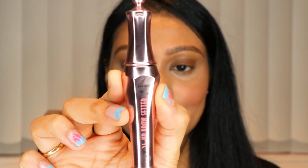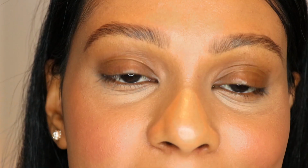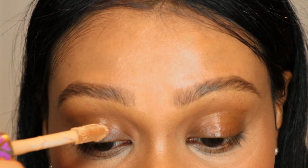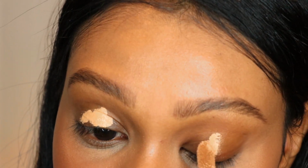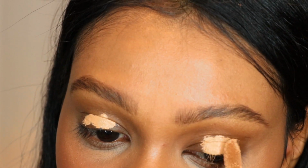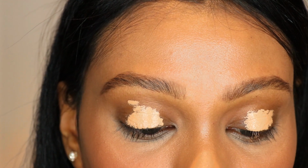Now I'm gonna go in with the 24-hour brow setter by Benefit, and I'm gonna brush up with this product so it gives the eyebrows a little bit more of a messy look, and it also keeps the hair of the eyebrows in place. Now to make things simple, I'm gonna go in with the Tarte Shape Tape as a base on my eyelids just to help the eyeshadows hold on a little better. Not that I think that the Anastasia Beverly Hills needs any help with that, it's just something I always do for all of my eyeshadow palettes.